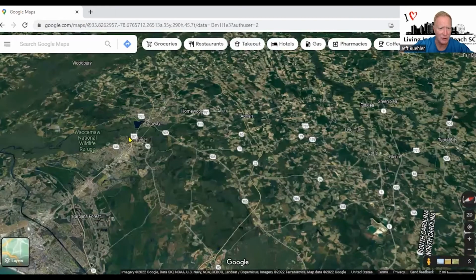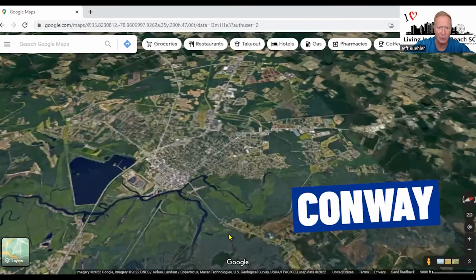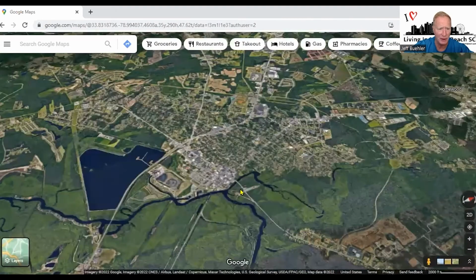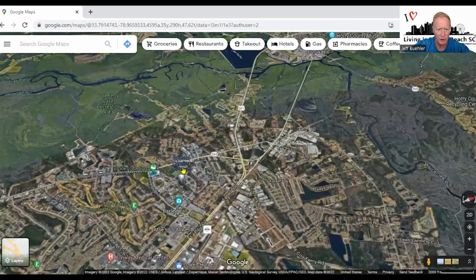But the next area I want to show you is Conway. Conway is also really up and coming. So you're going to have Coastal Carolina University right here. Here's Highway 501.